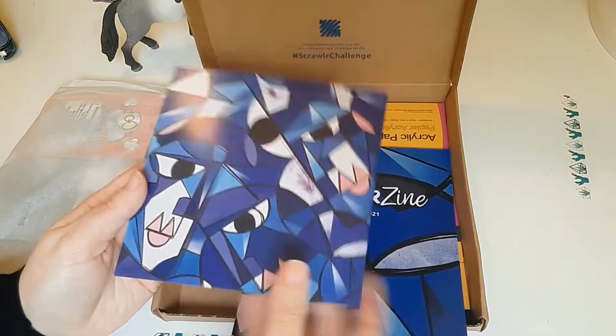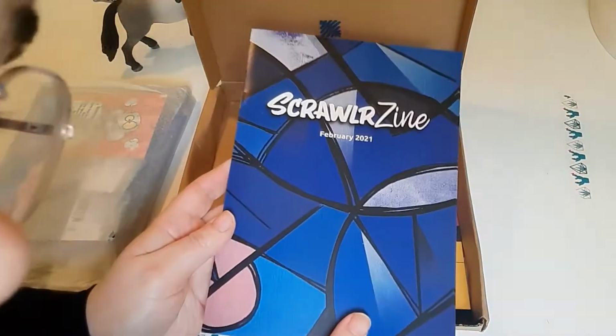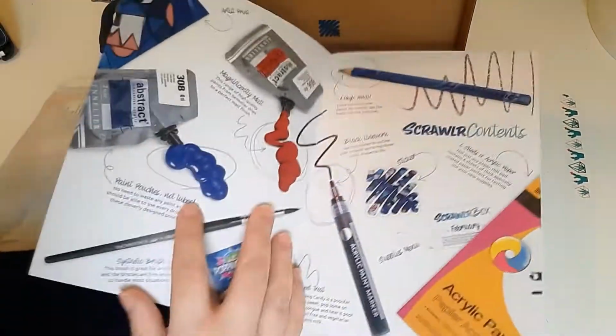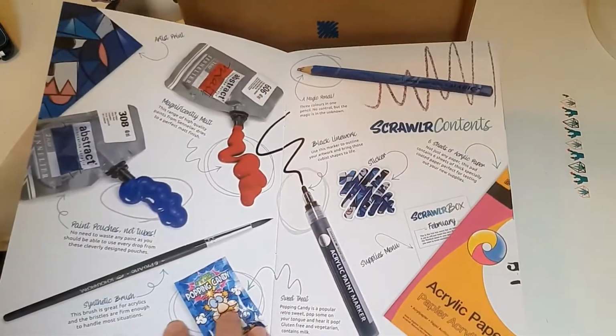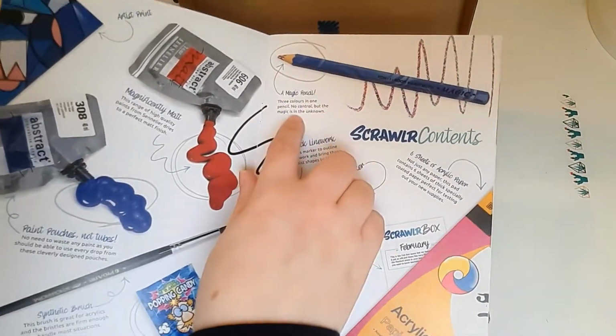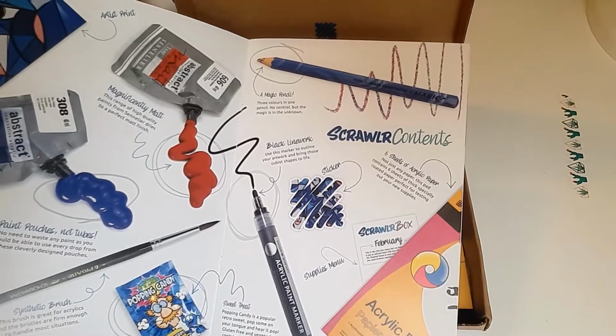Very lovely art. Okay, so we're just gonna very gently pop this over here. We're not gonna yeet it as we did with the last ones. This is our ScrawlrBox zine. So February 21st. Ooh, we're getting paint. Ooh, looking forward to that. Let's see, so we're getting some paints. We're getting a magic pencil. Three colors in one pencil. No control, but the magic is unknown. Ooh, I don't like the sound of that, to be honest with you. But we'll give that a go.